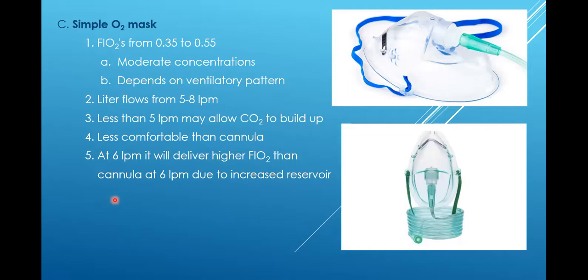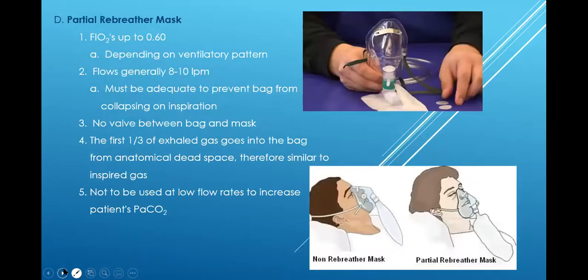So this is the what? Simple O2 mask or simple face mask. Good, all right? What's the liter flow? 5 to 8, must be at least 5 because of CO2 buildup in the reservoir. All right. This is the partial rebreather mask. FiO2s can get up to about 60% with a partial, depending on what though?